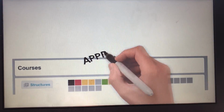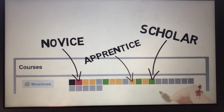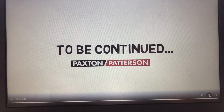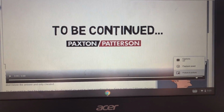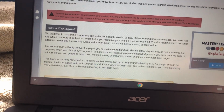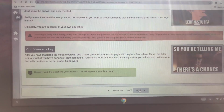Remember, the mastery system is set up to give you feedback about your performance on a range of questions. The more you practice, the better prepared you'll be for the checkpoint test. Keep in mind, the questions you answer in CYK will appear in your final exam.